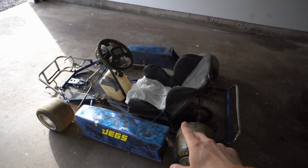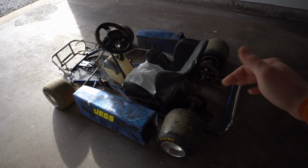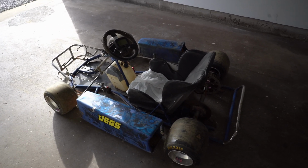So the whole goal with this cart is for me to actually compete in races. So I'm gonna slowly build it up and work my way up the ladder to eventually, maybe one day, get into actual professional racing.